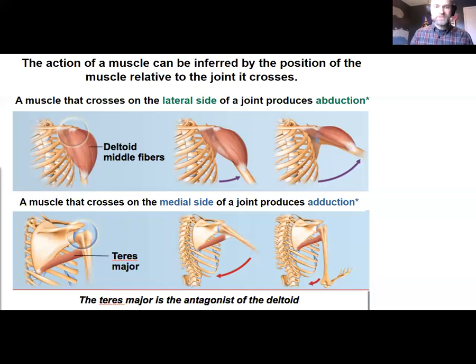So just a couple of rules to take away as you're thinking about what's an agonist, what's an antagonist, and what kind of motion we're producing. Again, bringing back a lot of this vocabulary that we started off the course with, talking about flexion, extension, adduction, abduction across the different planes of motion. That's all I want to say about that for now.